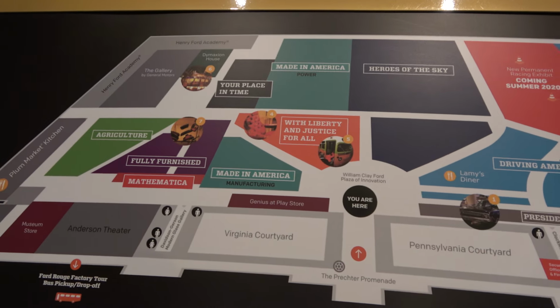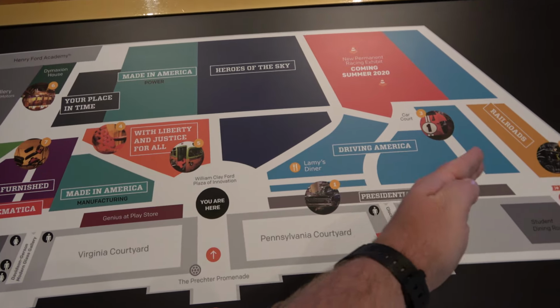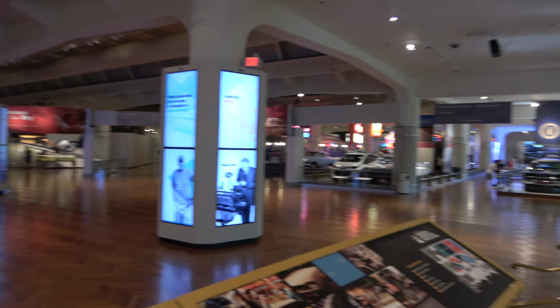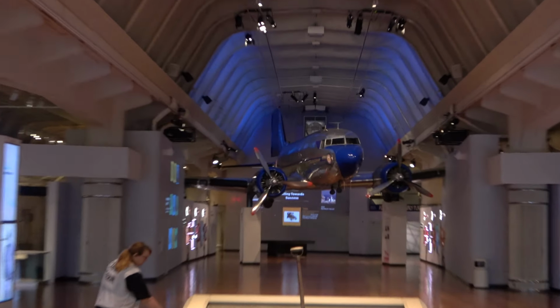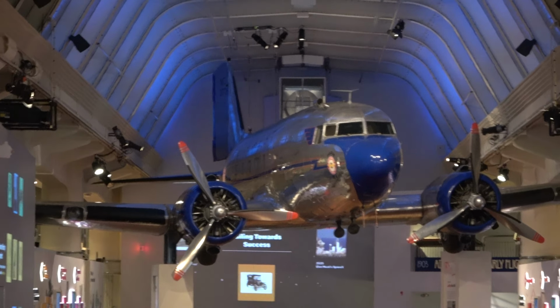So here's a map of the museum. Pretty much everything on the right half is transportation based, and the left half is going to be more innovation based. And definitely a cool building. I've got to imagine there's going to be tons of stuff to see. Greeted with a full-size airplane dead ahead. Let's go check things out.